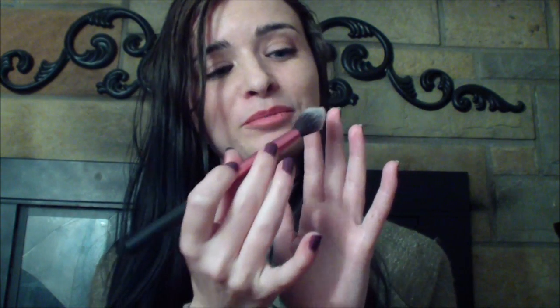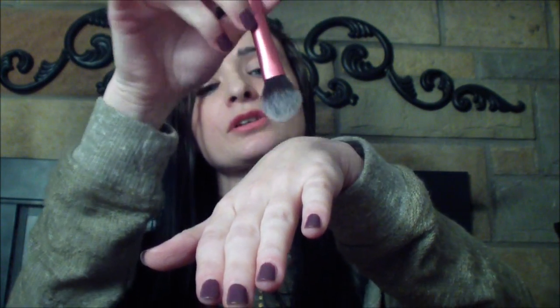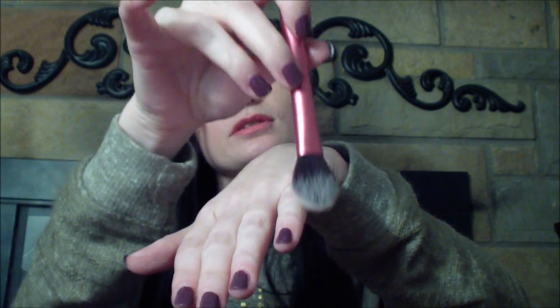I really like it because I can either use it wider, like this, or more narrow, like this. And because it's tapered, I can also have a little bit more control over how it applies the product. I can't really show you that without product to apply, but I will tell you that it's more helpful for me. It's a very soft brush. I've actually had very good luck with these brushes.